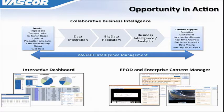An Enterprise Content Manager gives you a macro view and a micro view of what is occurring to a vehicle in the supply chain. So you can see it at a very high level and you can drill down. That integrates information from multiple systems, and it takes information that is stored outside of a system so you can see it all in one spot. So Excel spreadsheets that are not captured anywhere, you can see them through an Enterprise Content Manager.